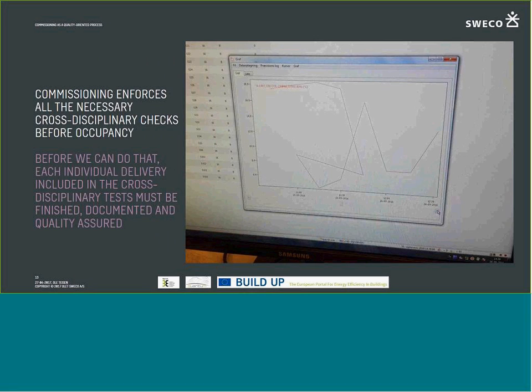To assure that we can enforce all these cross-disciplinary checks, we often use the BMS system. But to do that, we need the BMS system to function in itself. So a prerequisite for the cross-disciplinary tests performed by the commissioning organization is that we have well-functioning deliveries in each discipline. That means each discipline should do its own quality assurance before we can start up with our cross-disciplinary tests.